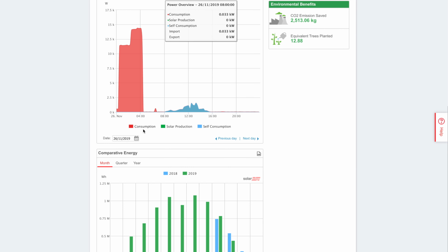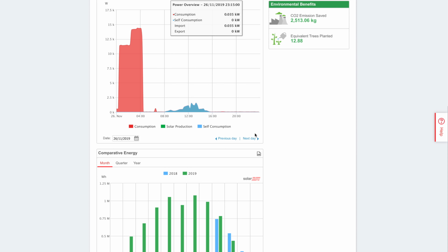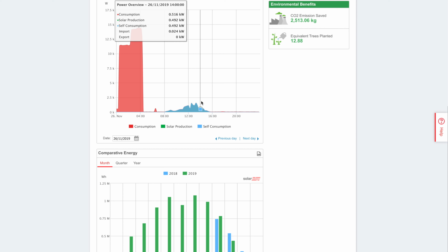26th, not too bad. This must have been a weekend, so obviously I haven't got the panel heater on here in the cave. So even though the solar production is really low, we just don't need to touch it. We can just live off the power. This just goes to show how much energy I use from working from home, because lots of stuff is off over the weekend.